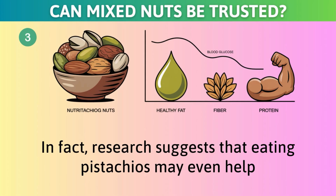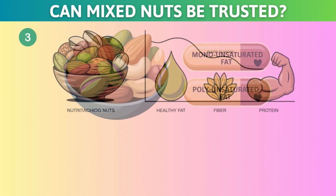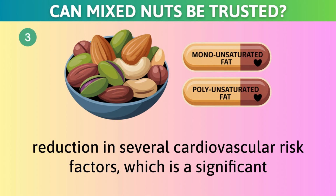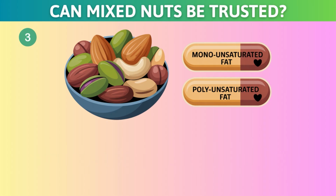In fact, research suggests that eating pistachios may even help lower blood glucose levels after a high carbohydrate meal. Interestingly, the consumption of pistachios has been linked to a reduction in several cardiovascular risk factors, which is a significant concern for people living with diabetes.